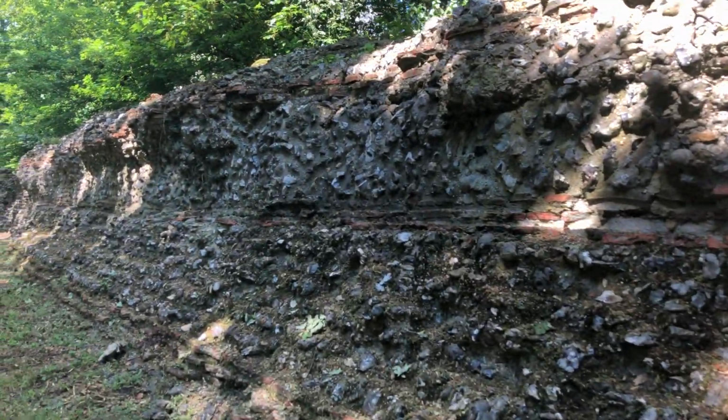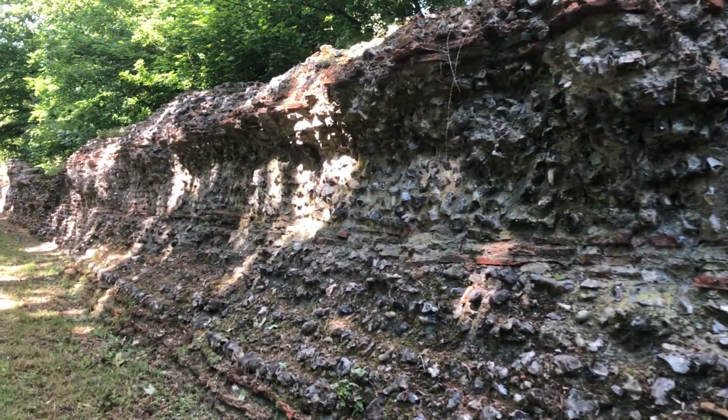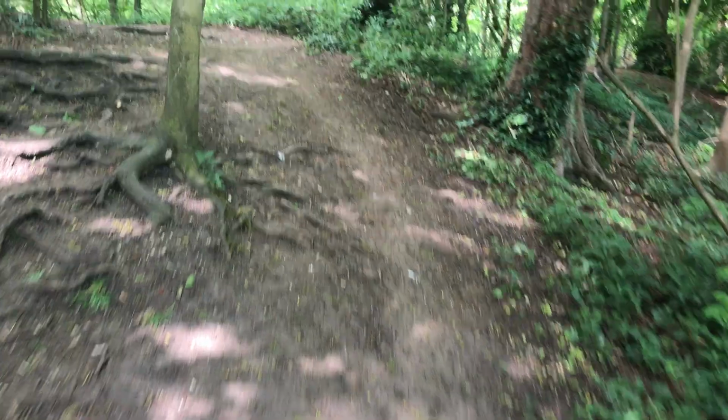By the year 140, the city was twice its original size, covering 100 acres. Two fires, one in 155 and the other in 250, destroyed parts of the city.